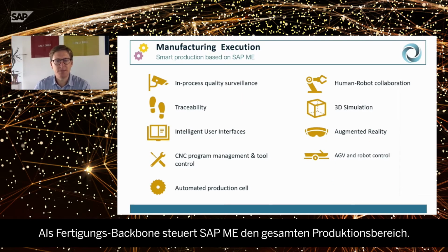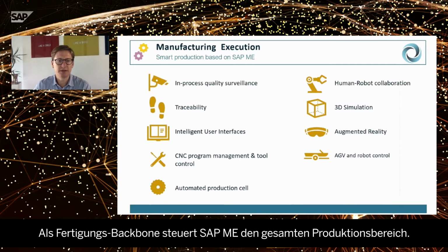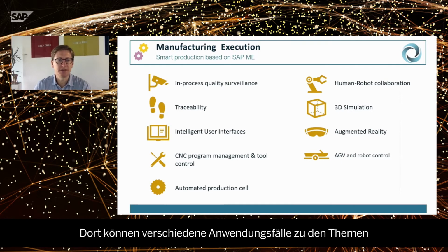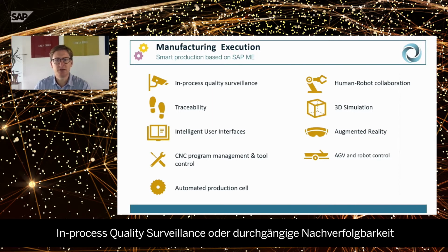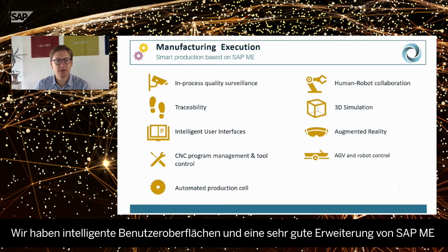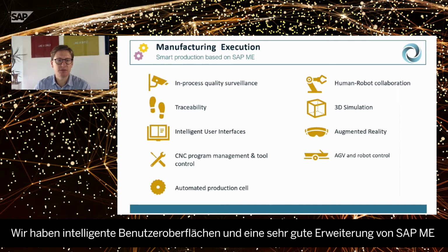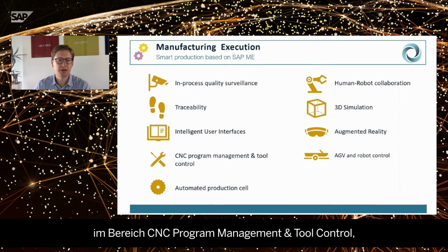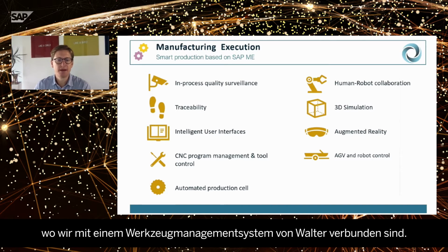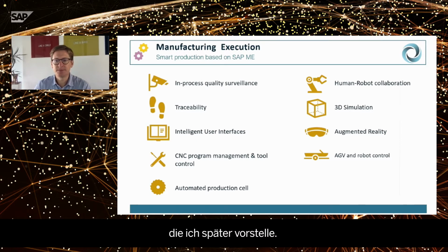In detail, it means that SAP ME, as a manufacturing backbone, is controlling the complete production area, and we are able to present different use cases in the area of in-process quality surveillance, traceability, end-to-end from the raw part to the final product. We have intelligent user interfaces. We have a very good extension of SAP ME in the area of CNC program management and tool control, where we are connecting to a Walter tool management system. We are running an automated production cell, a milling cell, which I will introduce later.